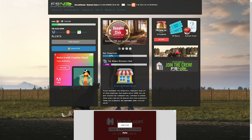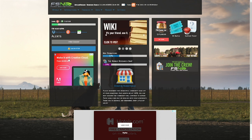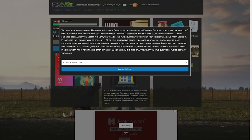First things first, it looks like on my screen I do have a loan application response. So let's see what that is. Okay, and it looks like we have been approved for $350,000. The interest per day is 0.6%. It'll be $2,800 in payments per day. They'll go downwards as the principal decreases. If we accept, we'll receive the funds immediately.